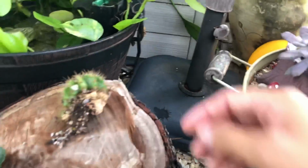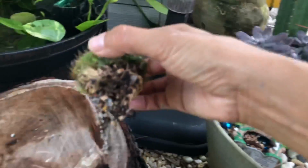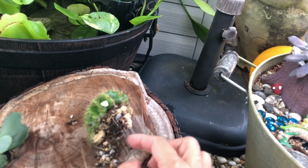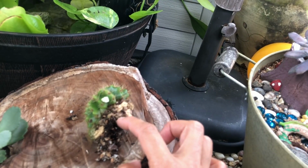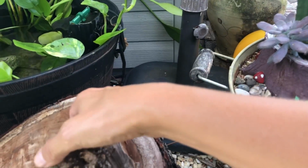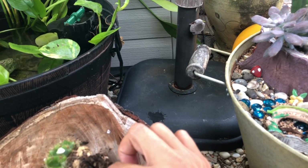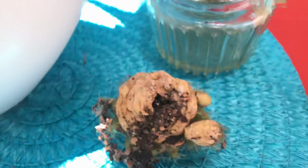So yeah, this is the other one. This one actually looks like it has some type of little bit of root on there holding on, but I'm not sure, to be honest. I don't know. I think this is roots, but yeah, look at that. There's something weird in there. Let me do it in the shade here.